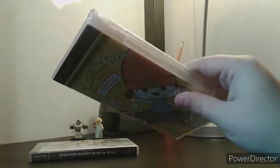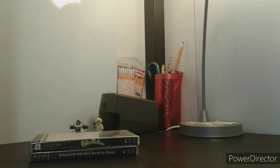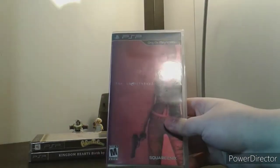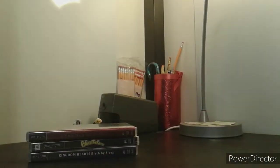Parappa the Rapper. This one is sealed, and I'm not gonna open it because I think that game is easy to find, from what I know, and maybe someone will want it sealed. The Third Birthday. This was a good one. Complete. Maybe I'll start playing that and get some insight on Parasite Eve, because I hear that game is connected to Parasite Eve in some way.